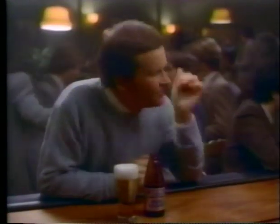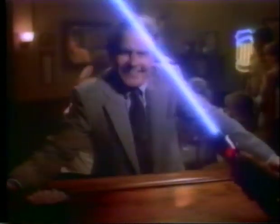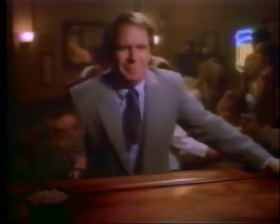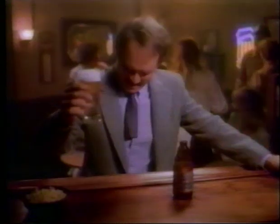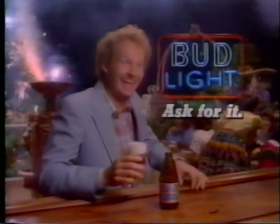If you just ask for a light beer, you never know what you'll get. Give me a light. Bud Light. So if you want the less filling light beer with the first name and taste, don't just ask for a light beer. Hey, give me a light. Ask them to bring out their best. No, Bud Light. Bud Light. Because everything else is just a light.